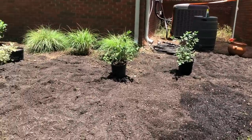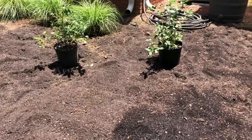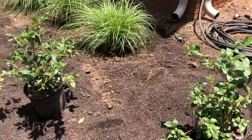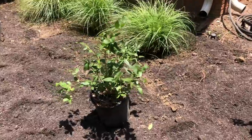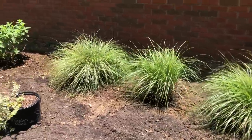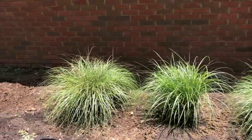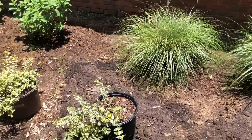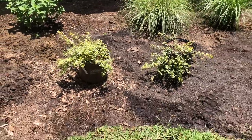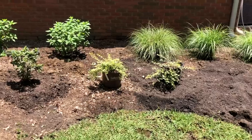So I want to talk to y'all real quick about the plants that I have added to this space. I'm thinking I will plant my two blueberry bushes somewhere around here in this space. And I added three more grasses yesterday, Adagio grasses, 3 to 5 feet tall and wide, full sun. And then I'm thinking about some lemon lime abelia here in the curve to just sort of accent that curve. I think that some chartreuse would look really good.